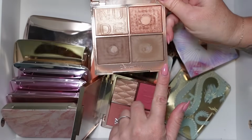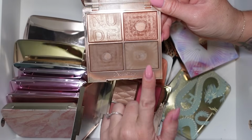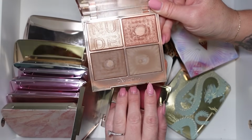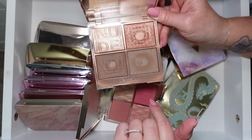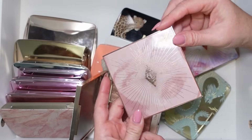Oh, and I've hit pan on literally everything in here. Can you tell how much I love this? This isn't leaving because I just need to finish it off and use it. Love these shades, love the highlighter, love the blush, absolutely gorgeous. So no comparison, just keeping.